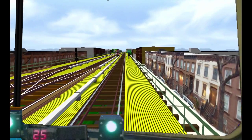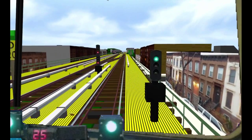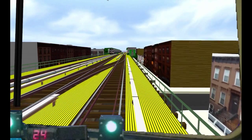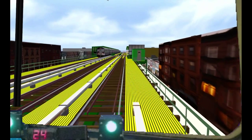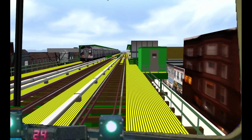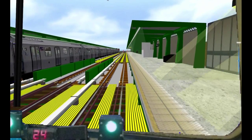leaving the Coney Island area far behind, but approaching downtown Brooklyn. There goes another R160. Grrr. R160s. Here it is, Dipmus.